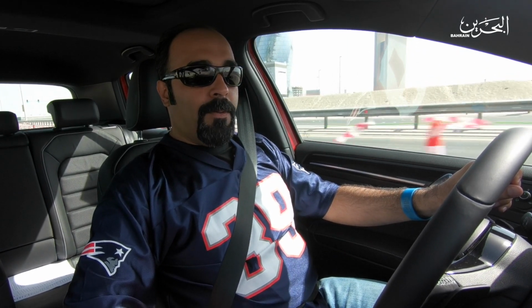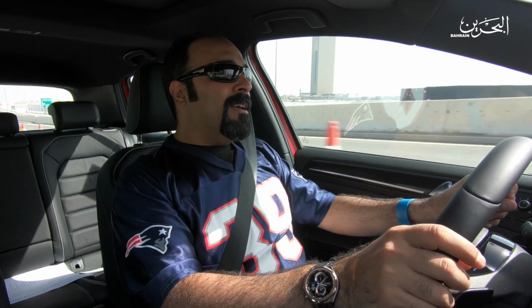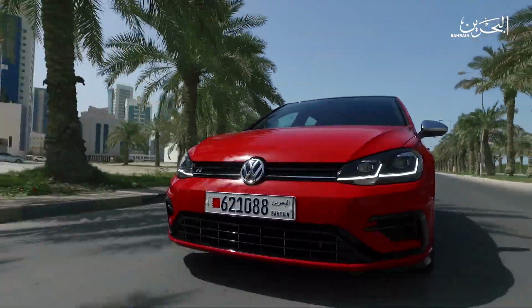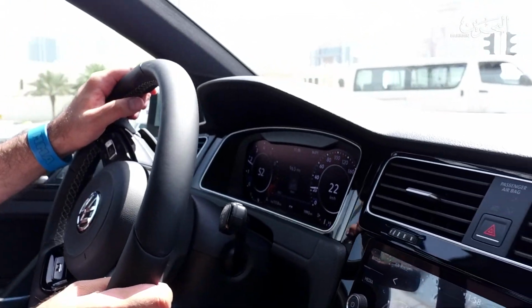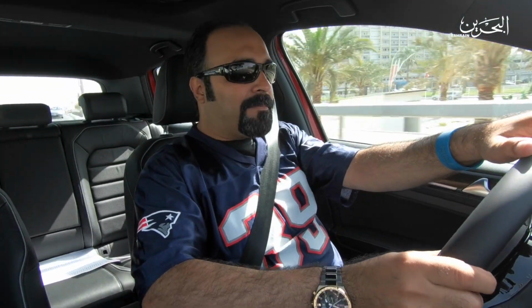Let's try it now. We're doing normal mode now. Race. Shifts down. The sound of the car changes as well. Response. Wow, great. Love it. And the noise in the back once the car is in race mode is absolutely great. You can hear it in the back.